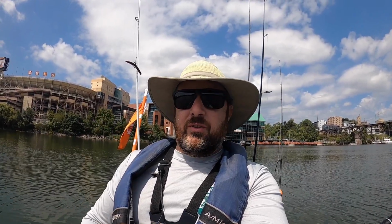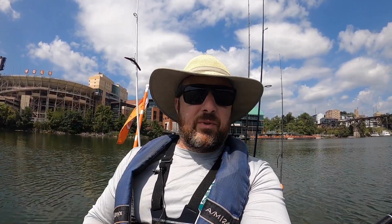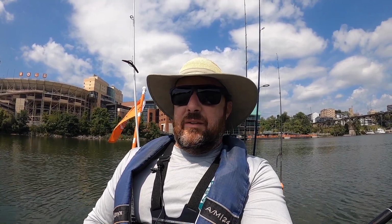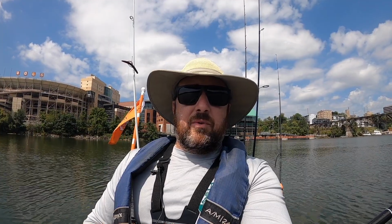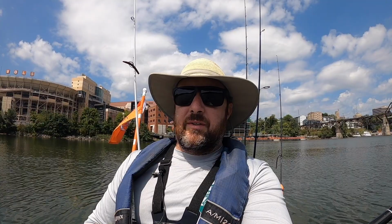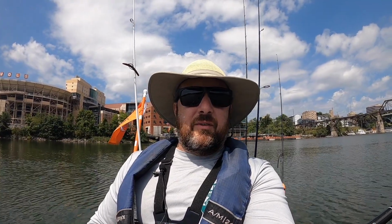But as far as creeks to go explore, I'm going to rank this one as the worst one I've done yet, just because you can't go very far. But again, another creek that is highly polluted, for as small as it is. There's so much trash. I picked up quite a bit, but I didn't have any grabbers or gloves or anything.